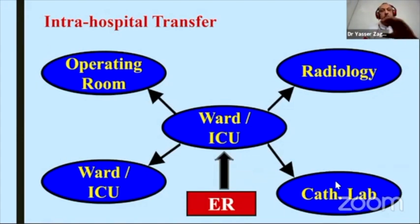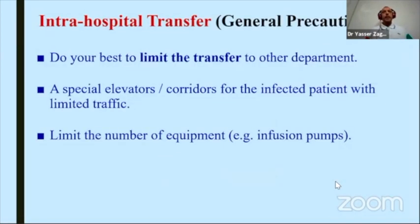So we should have a special elevator or a special corridor to move your patient in this situation. Again, limit the transfer, use a special elevator or corridor for the infected patient in general, and limit the amount of equipment. The more equipment, the more adverse effects or complications may happen.